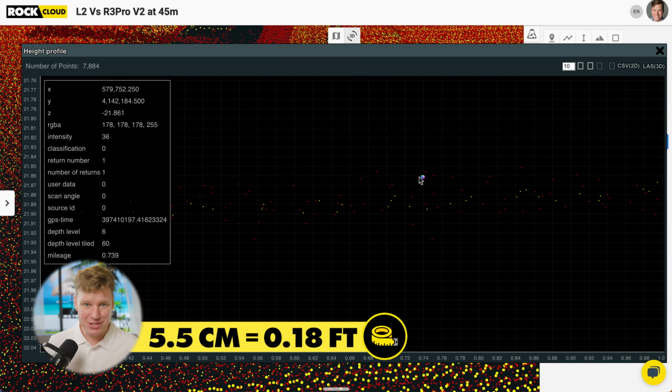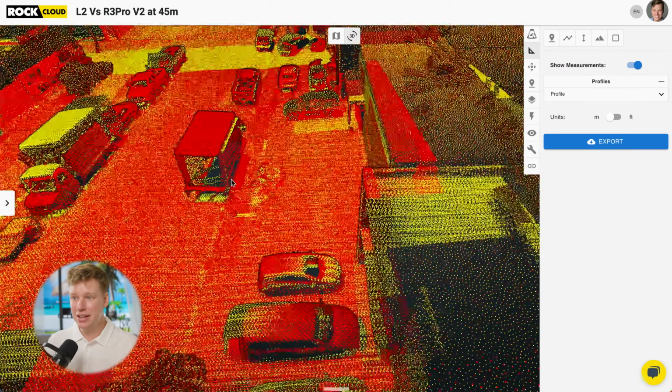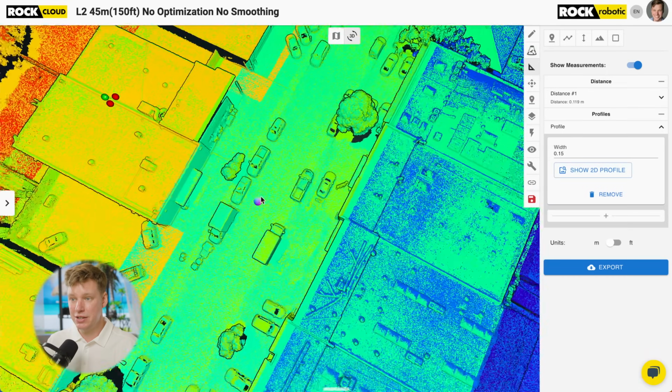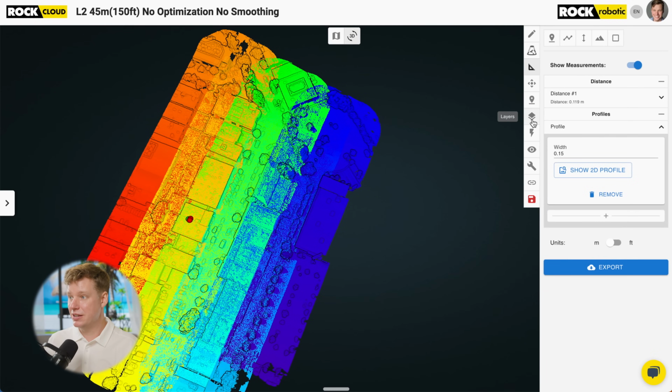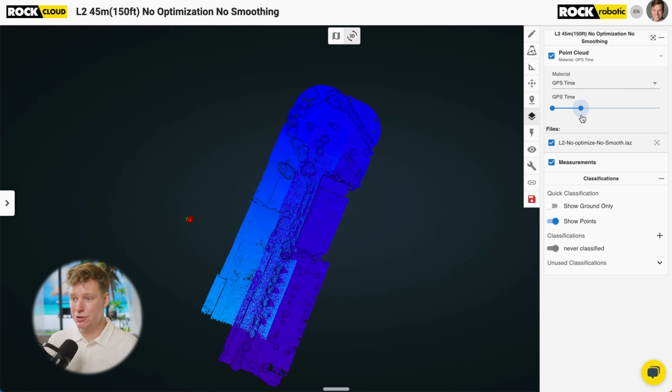Now, I went ahead and went through these data sets, and what I found was that the L2 is pretty consistent at this 5 centimeter range, but then there are some areas that really make it go worse to that 7 centimeter, even to 8. And let me show you that right now because it's pretty pervasive all across the data sets, and it's a consistent thing. And that's basically, I'm going to show you GPS time. So here, this is the GPS time of the flight path of the L2. So you can see if I move this, this is how we flew, boom, boom, boom.